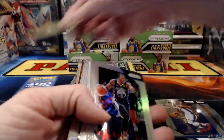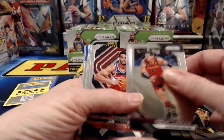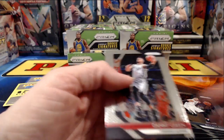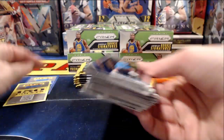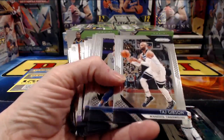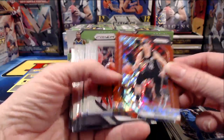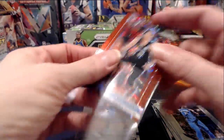Another points card. Holy macaroni. So, that's a lot of points cards. That's not making me happy. I'm sure it's not making you awfully happy either, right? Pacers, Collinson, Red Wave. Because that's 2 for this half case. Of course, we had 1 in the first half of the case, so there's 3 of them that we've had just in this case. That's unusually high for a retail product.